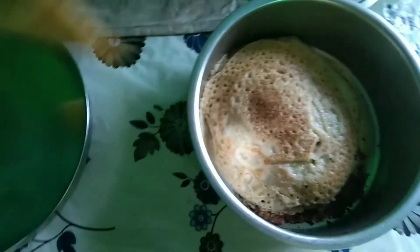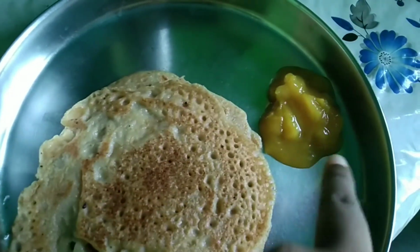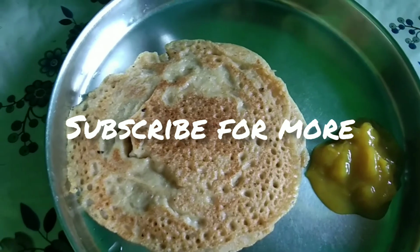Okay, this is chilka. So this is the chilka. I've taken two, and this is a mango jam which my mom made at home. So this is my breakfast.